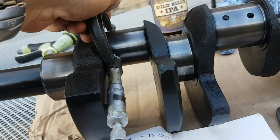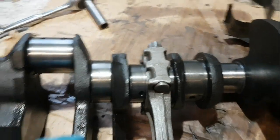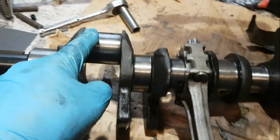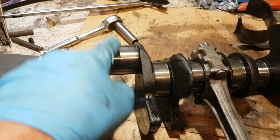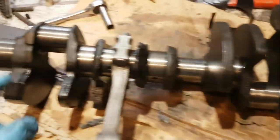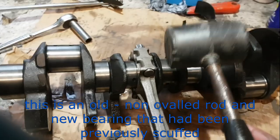But the problem I've got with the journals, with the bearings, is that they're wearing on the edges, the outside edges. Busily working away on this thing. Right, okay, stop swearing, Richard. What I found is that the odd-numbered pistons, so we've got 1, 3, 5, and 7, are all fit. They all work beautifully.